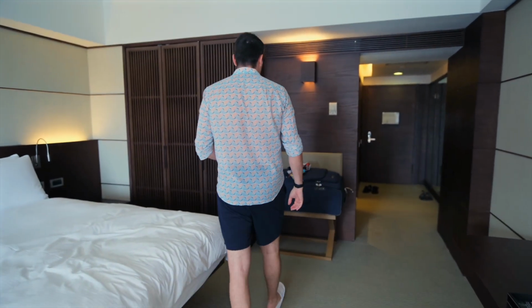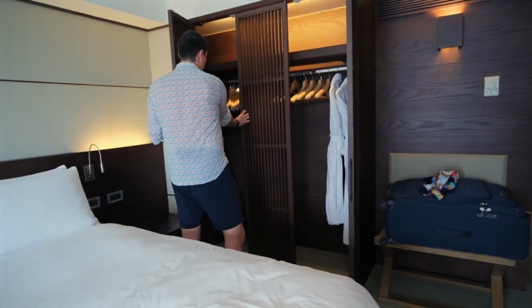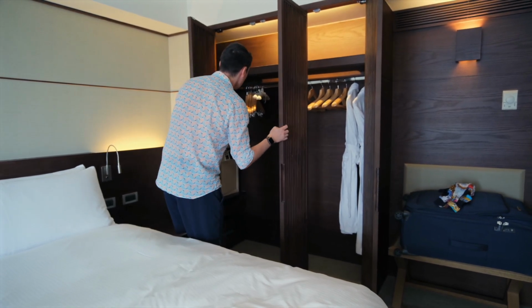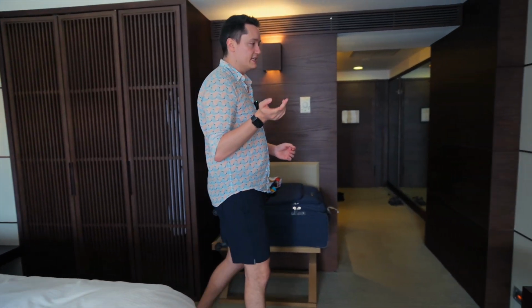And then as you can see, you can put your suitcase here, and we also have this fairly big storage area, kind of wardrobe, also with a safe here, so you can put your stuff in here. Another thing, of course, let's talk about the bathroom.